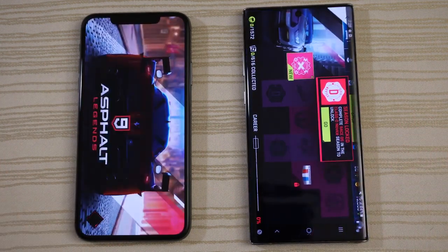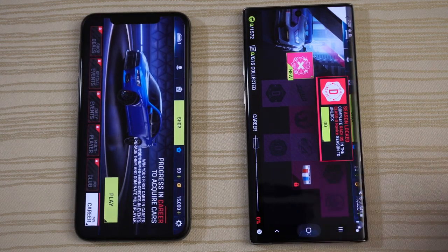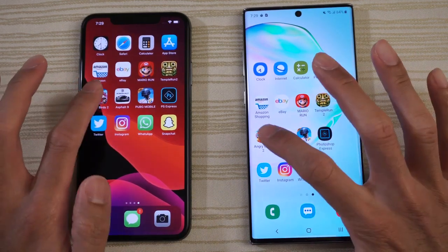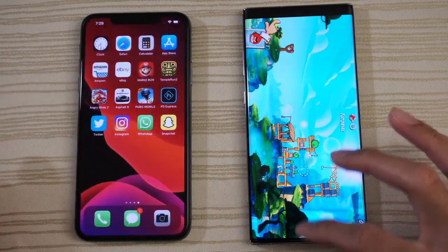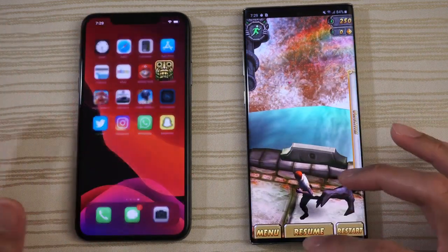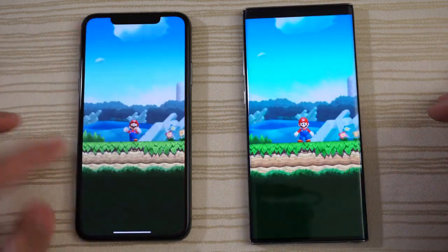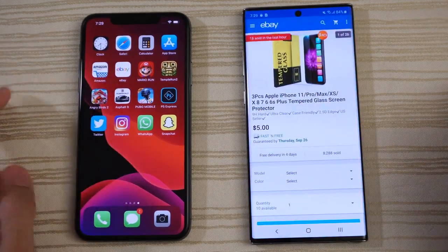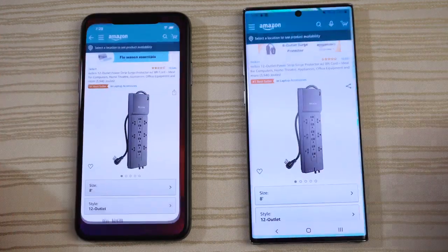I know what's going on with the iPhone. Okay, now I don't think that was a full reload. It was just some sort of reset. Stolen RAM on the Angry Birds 2. Temple Run 2 ready to go. And then we have Mario Run. Mario Time, eBay. And let's click on it. There you go, no issues.